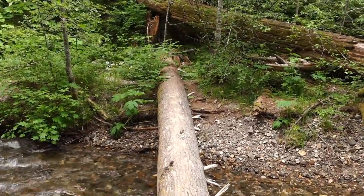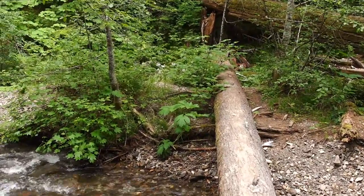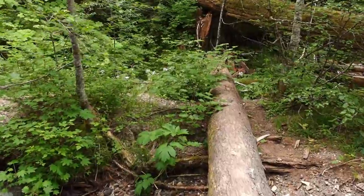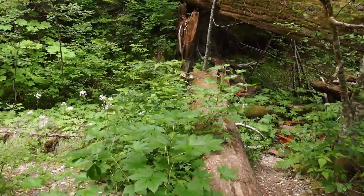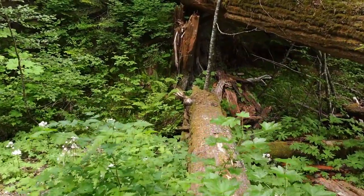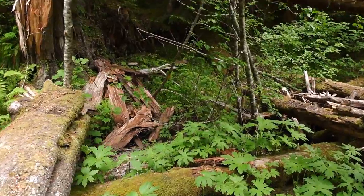I don't have my wading boots on. Now the trick to walking logs: one is to have your contacts in, which I don't. The other is just to not think about it too much. And don't look at the water rushing below or the drop-off below. You just make yourself more nervous.